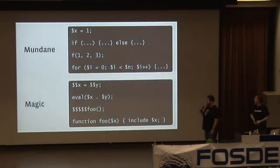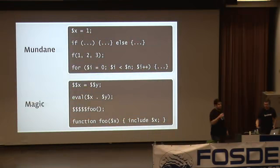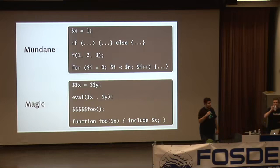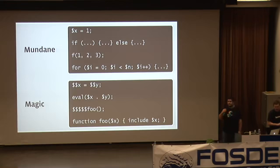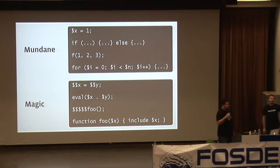HipHop is really designed to give us the best of both worlds: the speed of development you get with an interpreted language, so that we can make changes really quickly, but also the performance of a language like C++. One of the ways we think about the different types of PHP code you'll find is a breakdown between the common stuff, like if-else, and the magic, like variable evaluation and dynamic variable and function assignment.